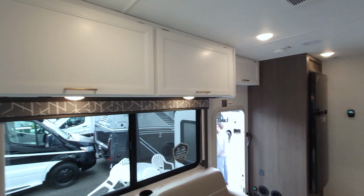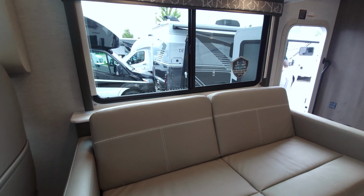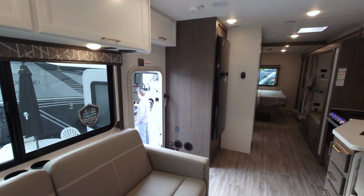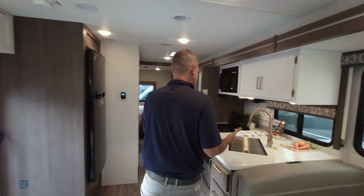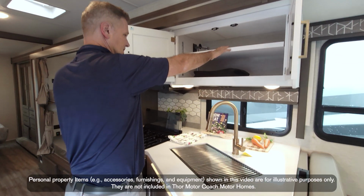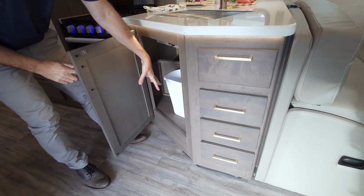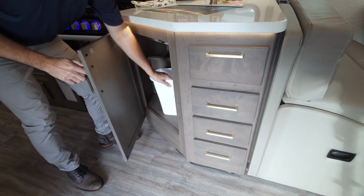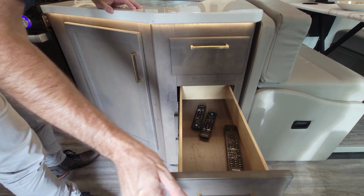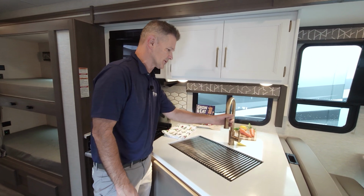This is our Shadow Birch decor with the Malibu Collection cabinets, nice white cabinets, two-tone look, very nice look in your Resonate. That takes us right over here to the kitchen where we find a lot of storage, adjustable shelves in here, and you're going to find all kinds of storage throughout. You have a large storage and garbage can down here, a lot of drawers, all the remotes for your TV and whatnot are in here, and watch that. Soft close, very nice.